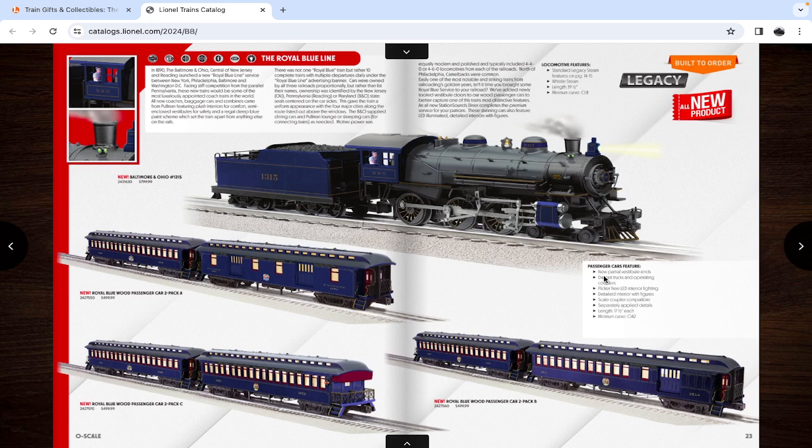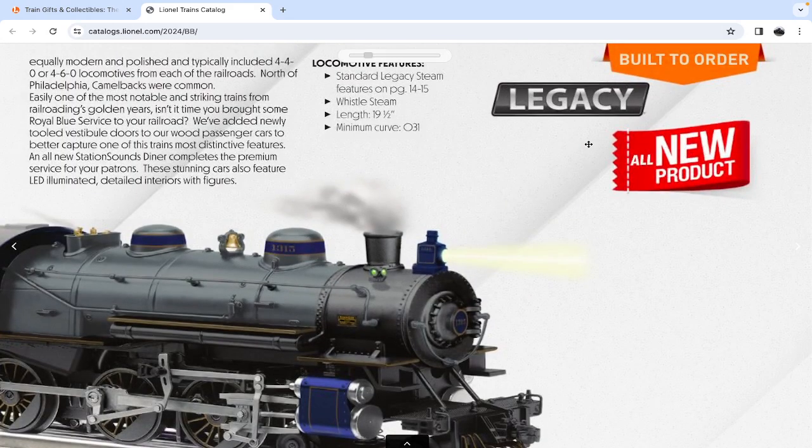And then Lionel also went ahead and decided to produce a 460 for the Royal Blue line. Quite an interesting history I read up on in the catalog for this set, and it appears Lionel is going all out. I would definitely suggest this passenger train for any East Coaster that runs Central New Jersey, B&O, and any kind of Pennsylvania Railroad, any East Coast line that this train ran on, or you just purely want an early turn-of-the-century 460 locomotive.